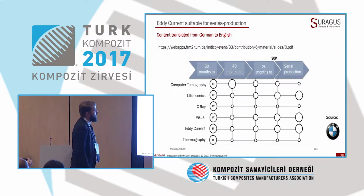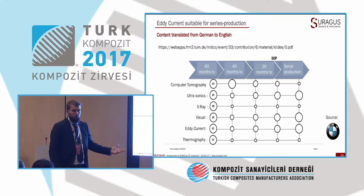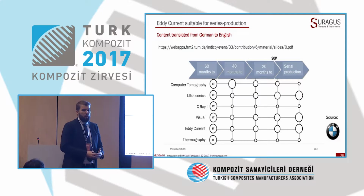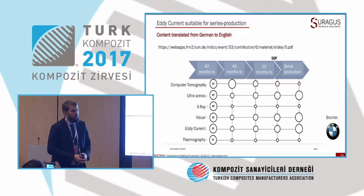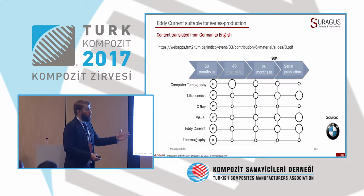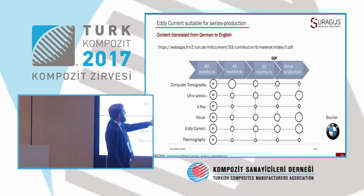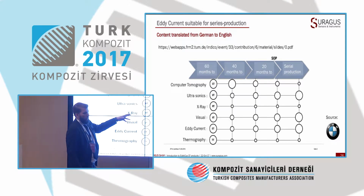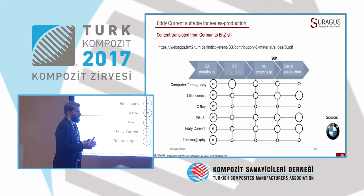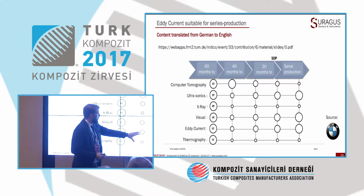That is published by BMW. And since BMW is working with carbon fiber material as well, very strong in the i3 and i8 series, we have taken that into the presentation because it shows you where you can use eddy current measurement systems. And you see in the beginning of the engineering and research and development phase, you can start to use it.